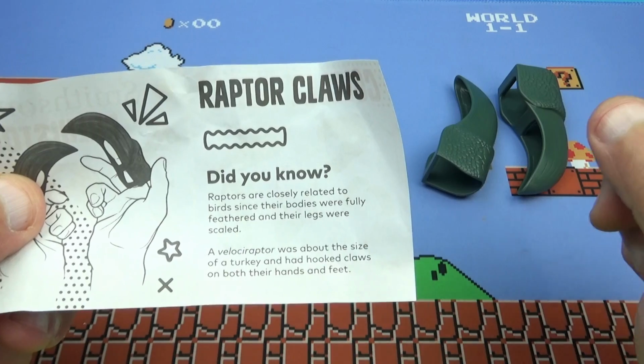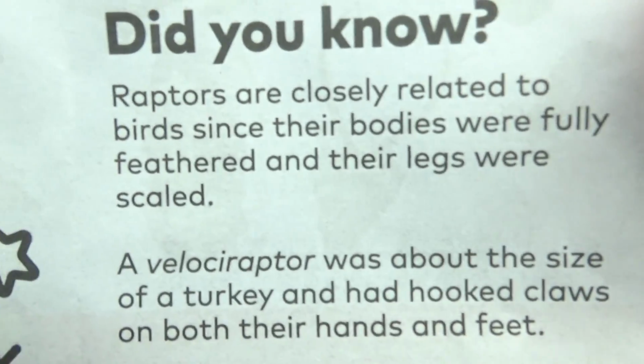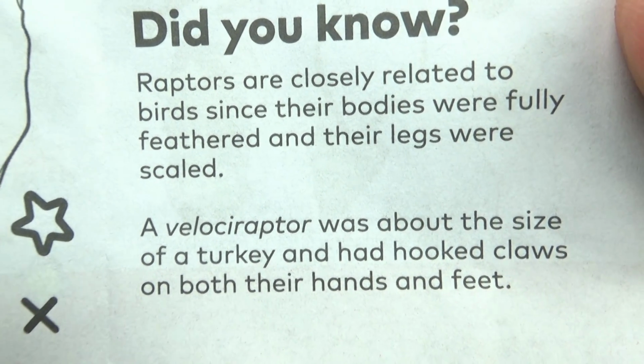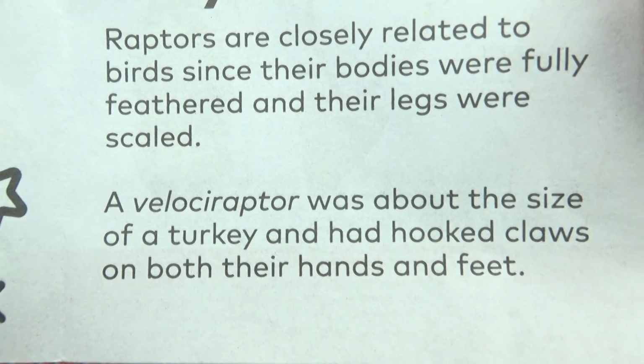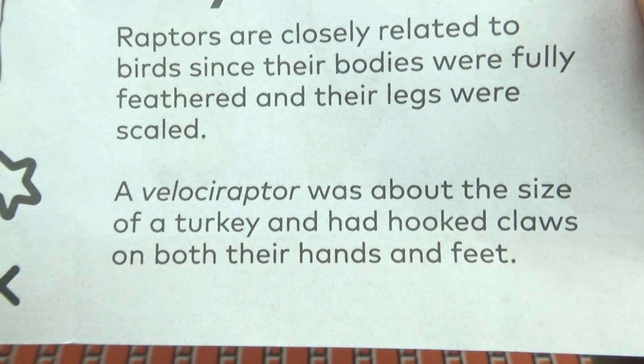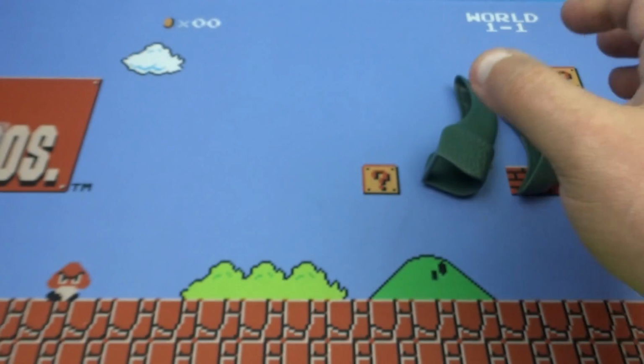And next up in the set, we have the raptor claws. And here's a look at what's going on here. It reads, did you know raptors are closely related to birds since their bodies were fully feathered and their legs were scaled? A velociraptor was about the size of a turkey and had hooked claws on their hands and feet. Very interesting stuff. I love this stuff.